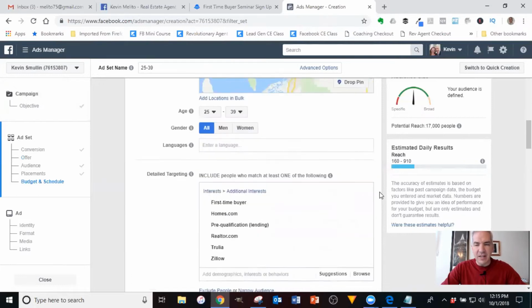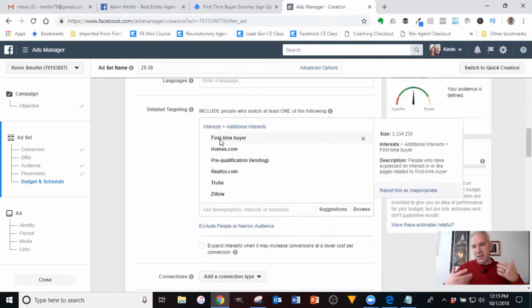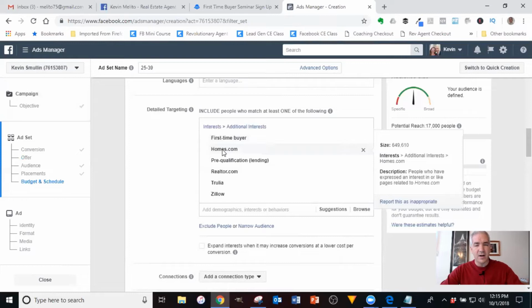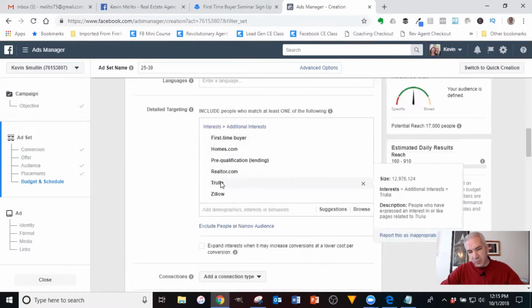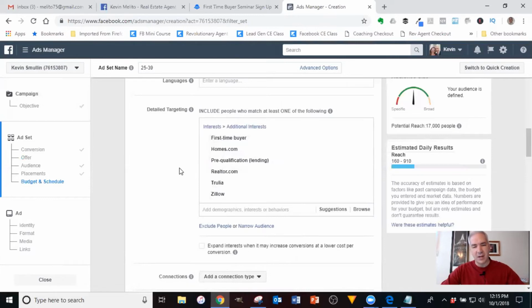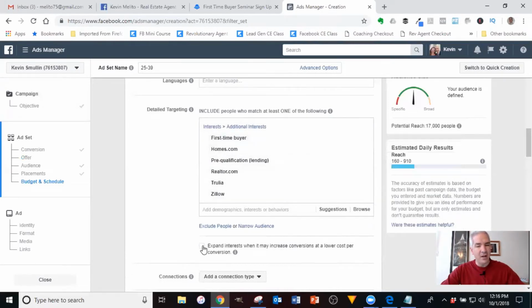And then down here in the detailed targeting, what we're doing is we're targeting people that I have a pretty good idea that they're part of that buying process or they're thinking about it. So targeting obviously first-time home buyers, people going to homes.com, people who've expressed interest in pre-qualification for lending, realtor.com, Trulia, Zillow. I know that if they're interested in any of these things, there's a good chance that they're a first-time home buyer. I've also unchecked this where it says expand interests, right? Because I don't want Facebook to pick other people to market. I want these to be the people that I'm marketing to. So for this campaign, I've unchecked that option.